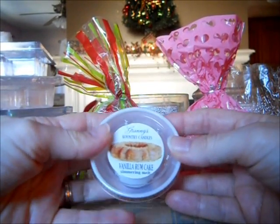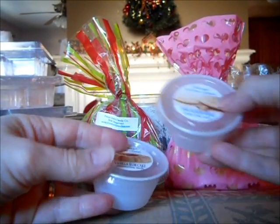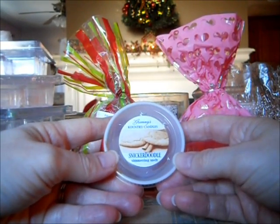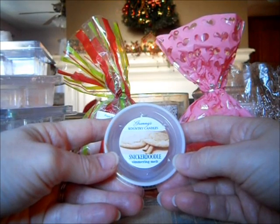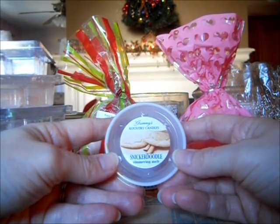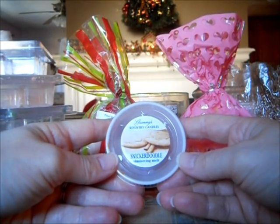And it smells so good with Jack Frost because this was not that strong because it's her older wax. But I am going to tell you guys that I think I'm going to go back to selling Granny's. I know that sounds crazy, but I've been trying her newer wax, and I am very impressed with her new wax. Very impressed.